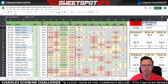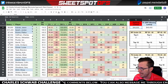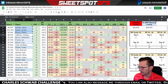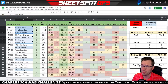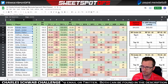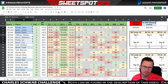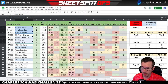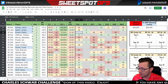So let's create a realistic optimal lineup. Well, this ends up being it. It consists of Jason Kokrak, Jordan Spieth, Patton Kizzire, Sebastian Munoz, Ian Poulter, and Troy Merritt. Those last three are probably not golfers you're pairing together with the top three, but the top three were really easy to get to. They were all bucket plays and stuff like that for me. So was Munoz, but Poulter and Merritt really weren't golfers I was considering. So that ends up being the realistic optimal lineup. Let's go ahead and move on.